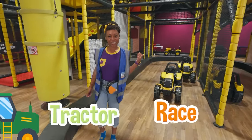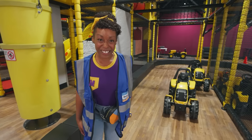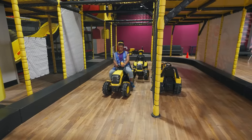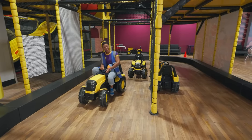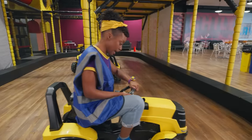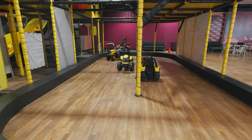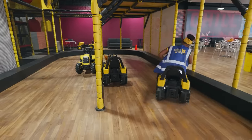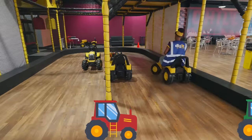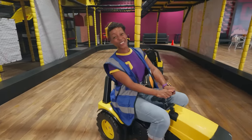Wow, a tractor race. Since I'm all done with my construction work, let's go on a tractor ride. Whoa, in my big tractor. Go, in my big tractor. Beep, beep, backing it up. Vroom! Whoa, that was so much fun!